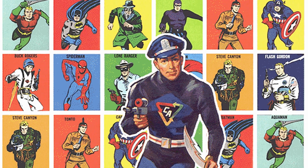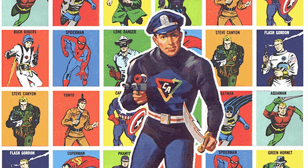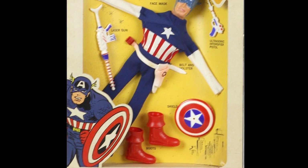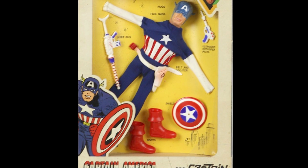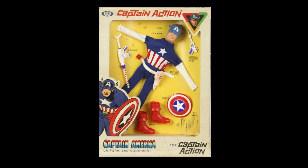You should have easily guessed this one, since the Ideal range of Captain Action figures have made numerous appearances on these top 10 lists, and this is one of my favourites from the line. This 12-inch scaled figure comes dressed in Cap's traditional star-spangled outfit, and is equipped with a rifle, pistol and holster, and of course, his iconic shield.